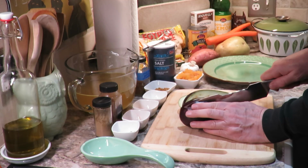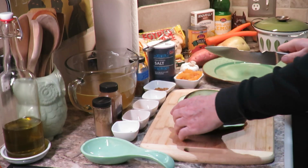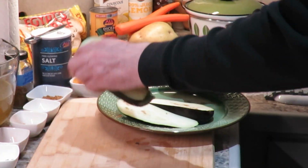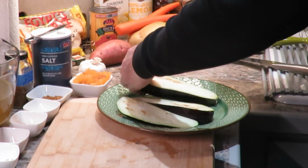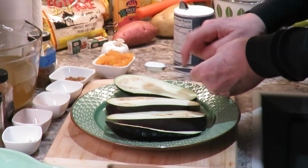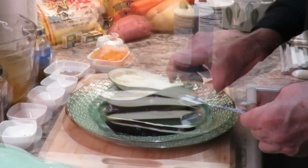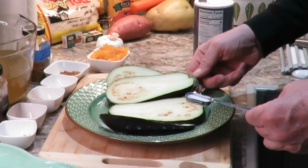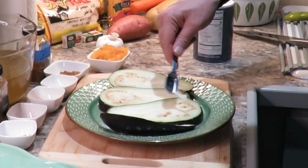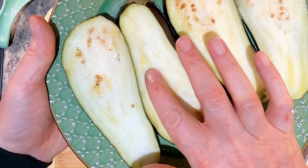The eggplants will need to be purged with salt to remove excess moisture. Slice the eggplants into 1/2 inch thick planks. Arrange them on a plate and coat with table salt. Flip and coat the other side. Allow to sit for at least a half hour. You'll be able to see the liquid being drawn out of the eggplant by the salt.